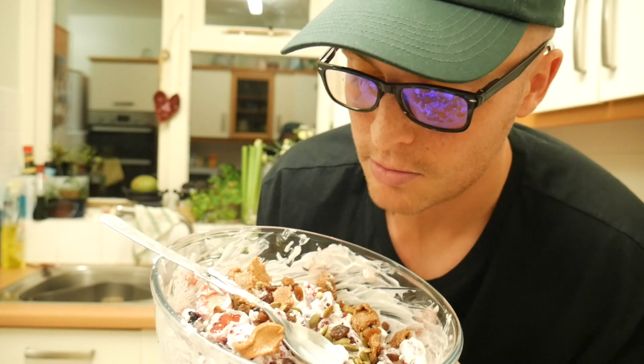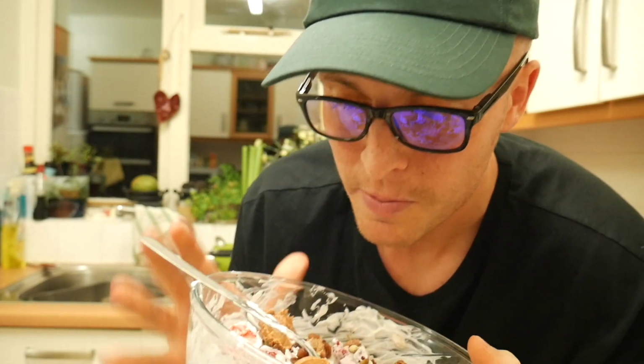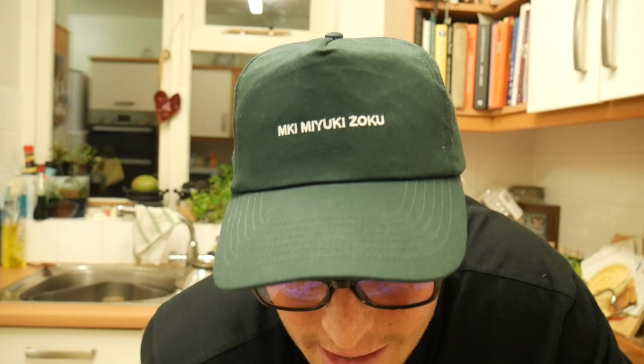Is my favourite meal of the day. Not gonna lie, it's absolutely beautiful. It hits all of my bases in terms of macros, fats, fibre. It's perfect. Good serving of protein before bed as well. This is my last meal of the day.